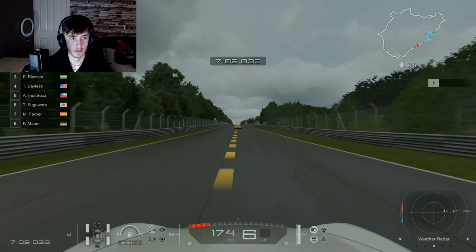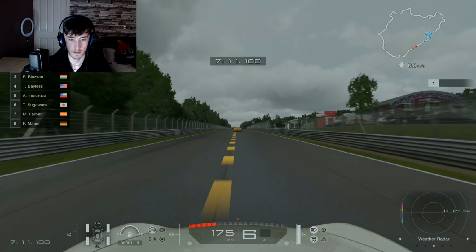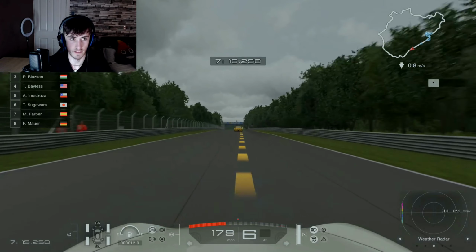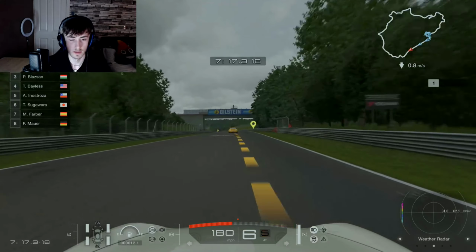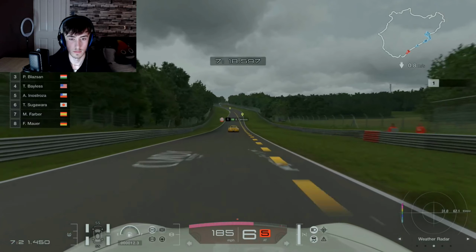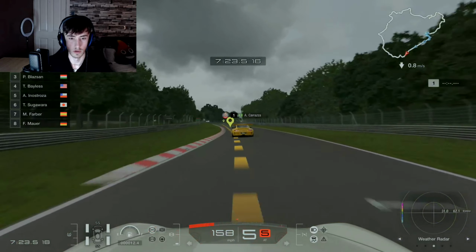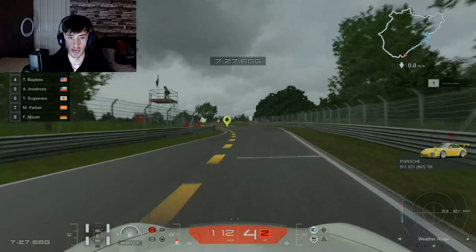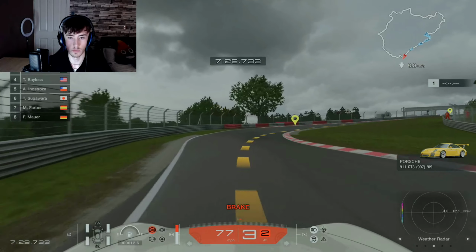Sixth gear. He's found a sixth. I'm down to 8 tenths behind him now. We are catching up very slowly. 7 tenths. Oh. Come on, little Porsche. I'm so sorry I have to do this to you. But it's been done. We have taken the lead.